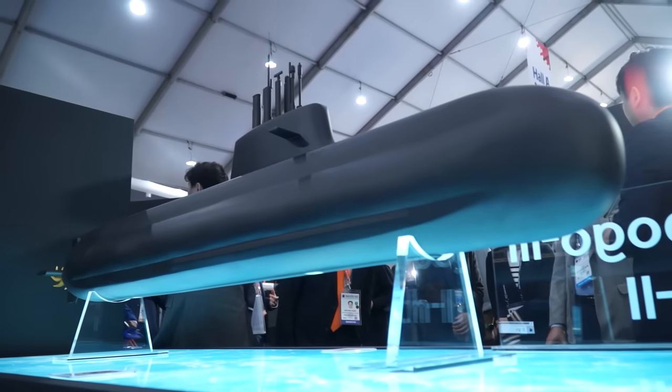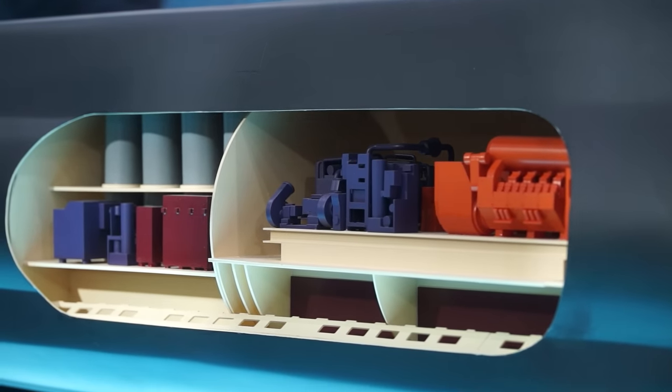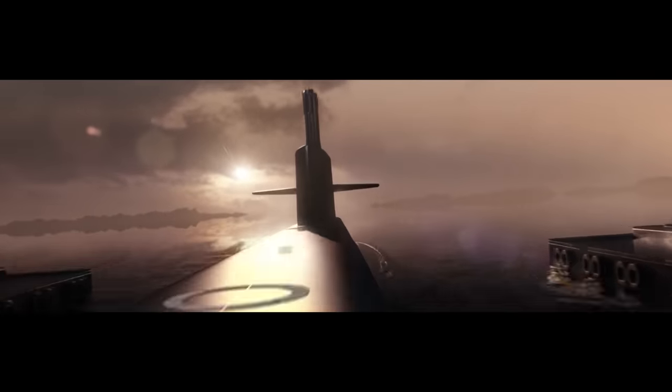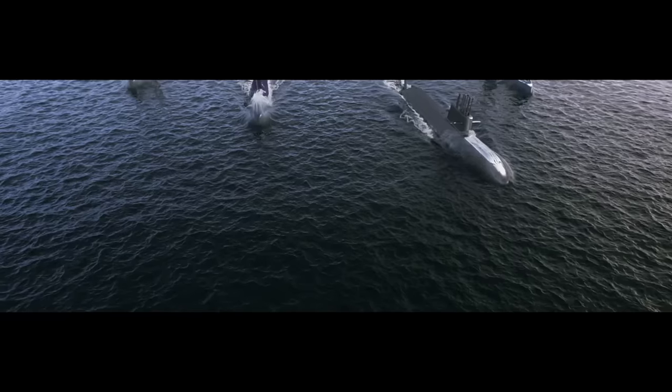So we adapted the current design with modifications, providing much wider spaces, along with the lithium ion battery, including AIP, which is a fuel cell. Canada is about 45 times bigger than Korea and has the world's longest coastline. The KSS-III submarine has a long endurance, so it can patrol all around the Canadian maritime area as well. So I think the KSS-III is special.